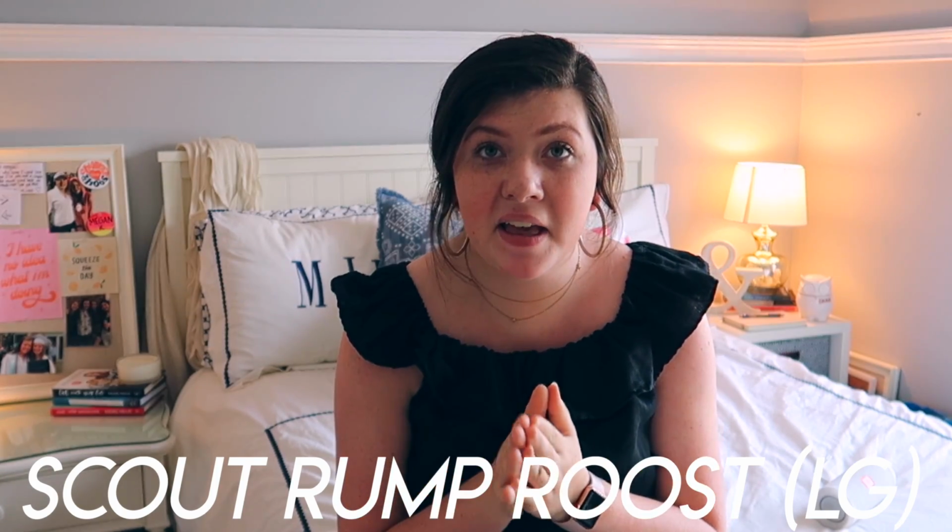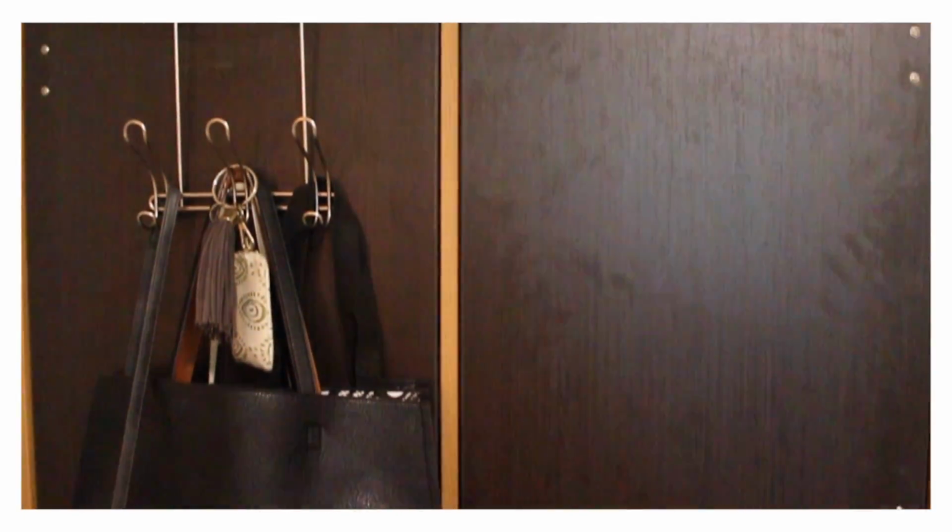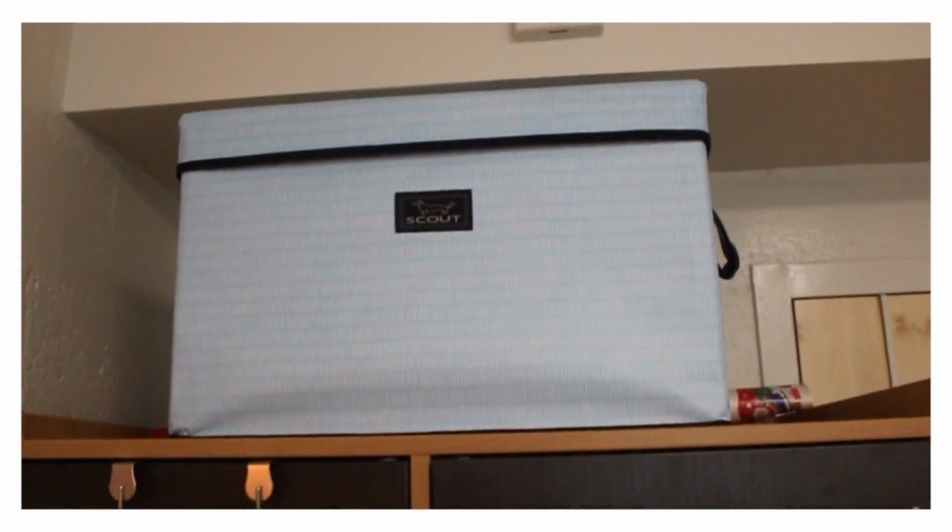I am obsessed with this thing. I got it in the larger size over the medium because I think it's just worth it to buy the large. Basically it's like this big storage bin, and it can hold so much stuff inside. I kept it on top of my little wardrobe thing, and it just stored out of season clothing, big jackets, just random stuff my mom sent with me, like a flashlight. Never used that, but I had it just in case.